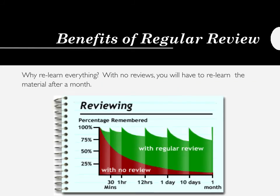So benefits of regular review. Why relearn everything? With no reviews, you'll have to relearn the material after a month. So this little chart here, we go from 25%, 50%, 75%, 100% of information remembered. Along the bottom, we have increments of time, starting with 30 minutes. 30 minutes, an hour, 12 hours a day, 10 days, and a month. So as time goes on, if we don't review, we lose the amount of information we've remembered very rapidly.